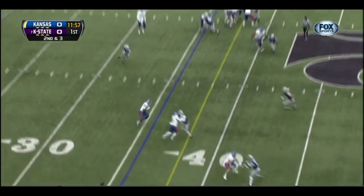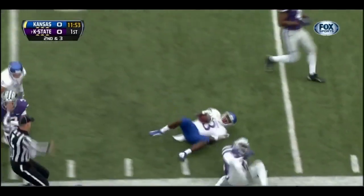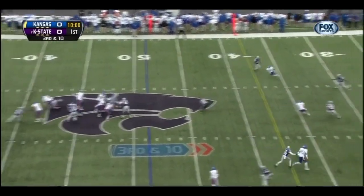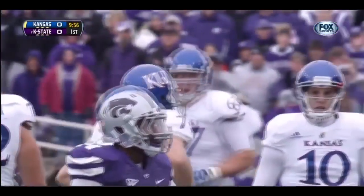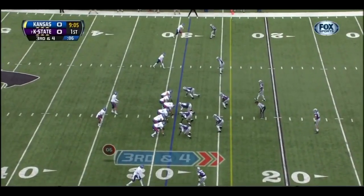Prist again swings it out to Pearson. And Pearson with his third catch of the game breaks a tackle. Third and 10, they've thrown to him a lot already. Play action, Prist over the middle, completes to Kale Pick. And Pick will have enough for that first down. A 14-yard completion on third and 10. Let the ball go and trust that receiver.